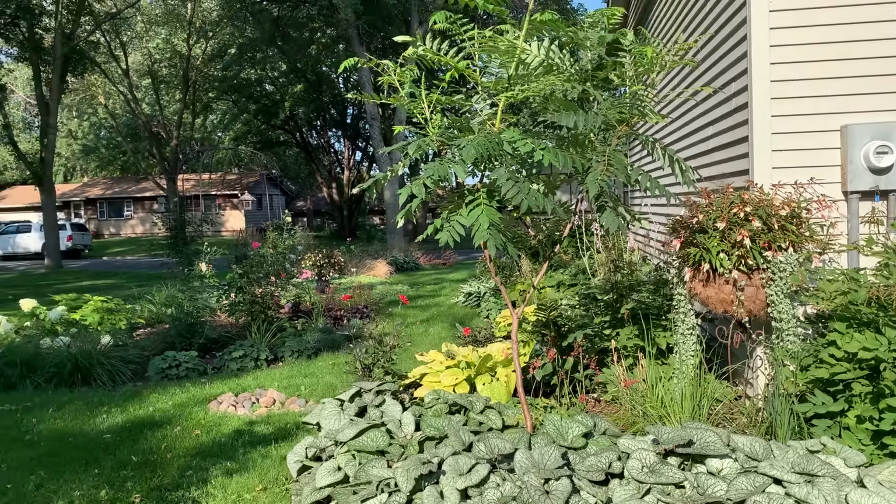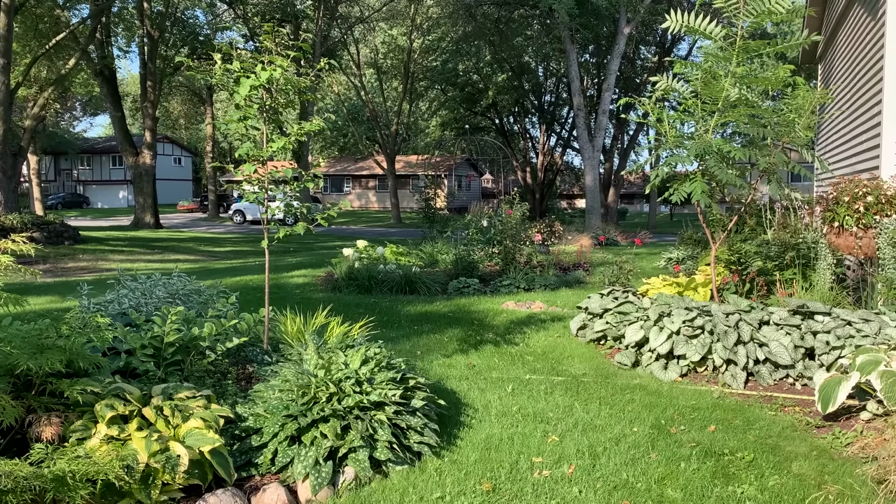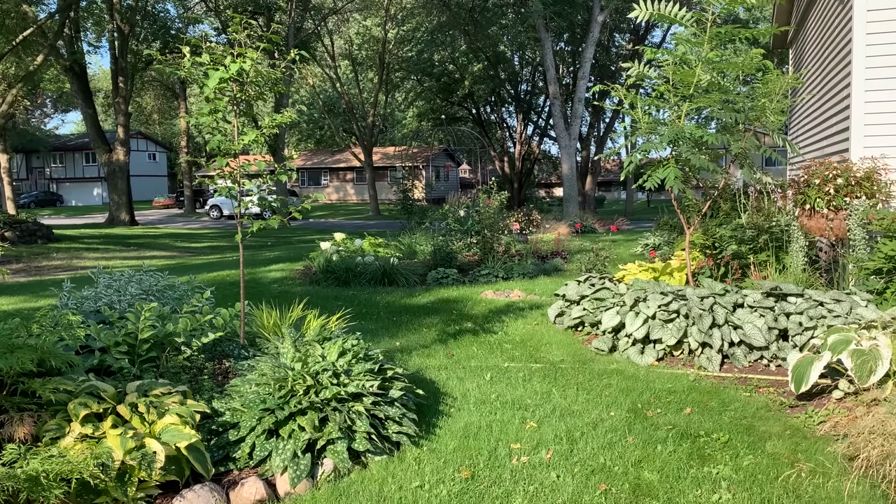I can't wait for these trees to actually kind of grow in and make their own arch, and then I can just walk through. I think that'll be really awesome. And I think that'll happen here probably in the next 3 years, so I'm loving that.